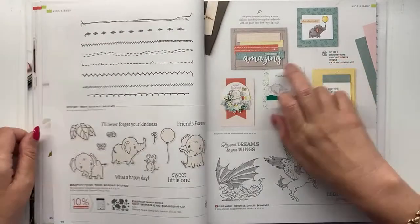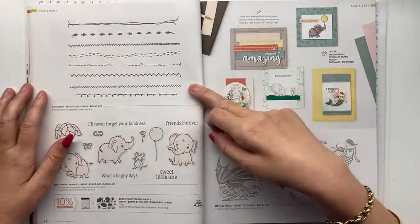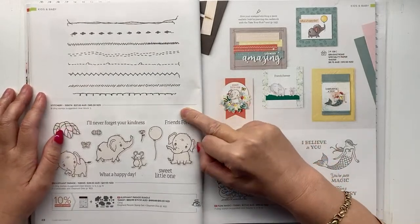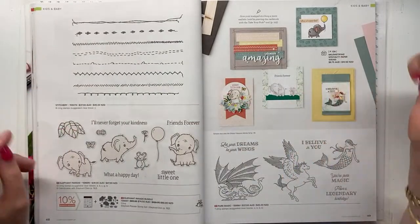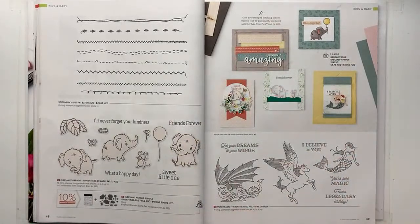Okay. Stitch Reset. I have this stamp set. I bought it last catalogue. It hasn't been inked up yet. So someone needs to find a way that I can use this Stitch Reset, but we will move on.